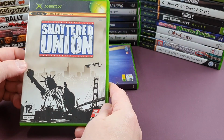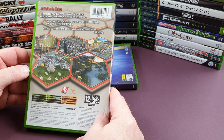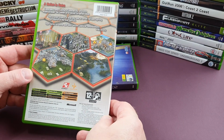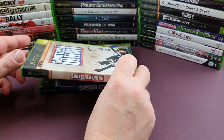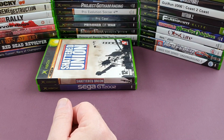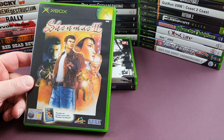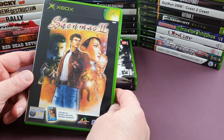Next we've got Shattered Union. It's an end of the world scenario game, a bit like Command and Conquer. It's a sim game, and you have to rebuild the nation after a disaster. So that's what that one is. I always found those sorts of games pretty difficult to play on a console. They just needed to be on PC more than anything. This is another quite expensive game, perhaps not as expensive as you might think. You could probably pick one up if you're patient for £15 to £20.